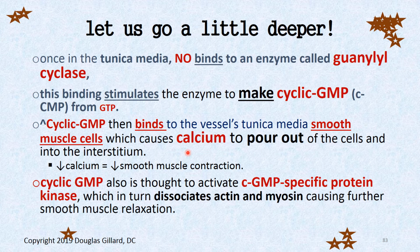And if smooth muscle cells relax, what happens to the diameter of all those corpora cavernosa blood vessels? They pop wide open. So more blood is dumped into the region, and then you get an erection. So let's get it off my slides here.